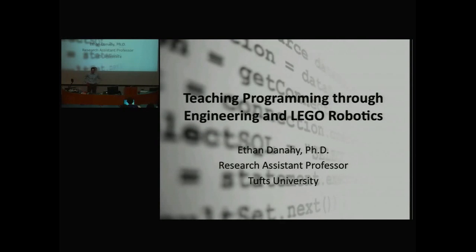As she said, my name is Ethan Danahy. I'm from Tufts University, which is a university just outside of Boston, Massachusetts. We're about 5,000 undergrads, so it's a small campus, so I'm very overwhelmed being on this one. But it's fun. It's great to see your facilities and be able to hang out. As she said, I'll be talking about teaching programming through engineering and LEGO Robotics. My title at Tufts is Research Assistant Professor in the Department of Computer Science.